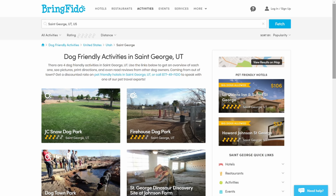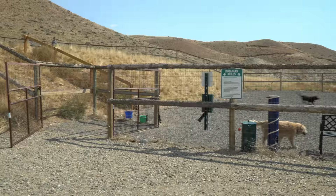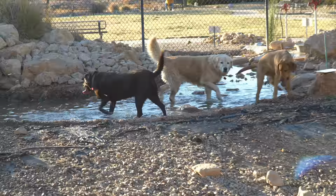We found this one-stop dog park where we could fill our water in Wyoming. Also found an elaborate park called Dogtown in southern Utah.